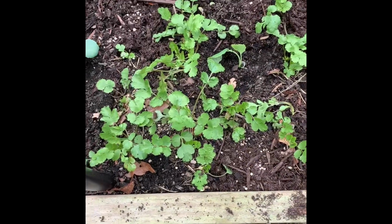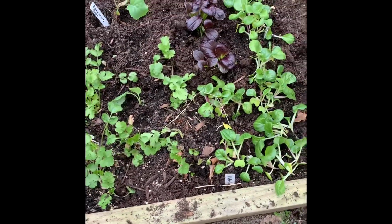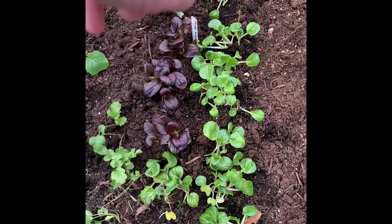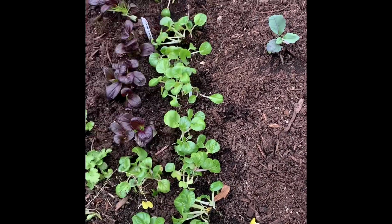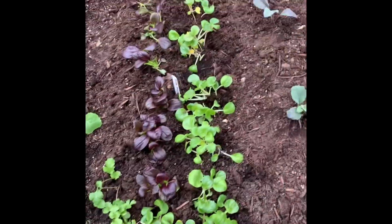Here is the overwintered cilantro. Yum. These are little bok choys. I have Purple Lady, and then I have a whole bunch of milk. And I will probably plant a few bigger varieties. These are really tiny ones. Then we have kale.